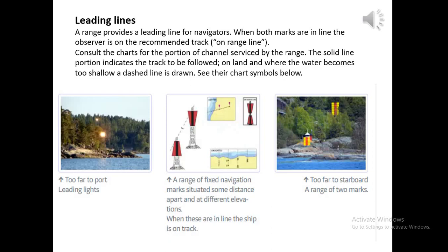The solid line portion indicates the track to be followed. On land and where the water becomes too shallow, a dashed line is drawn. See their chart symbols below.